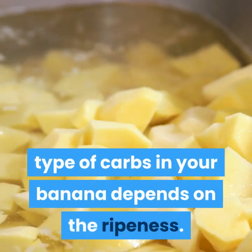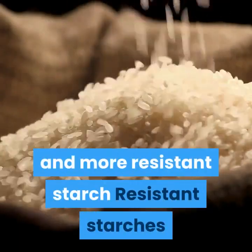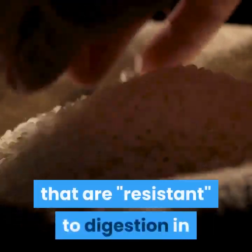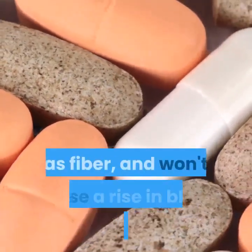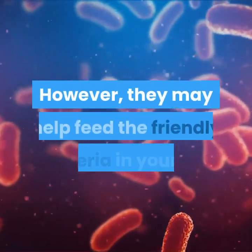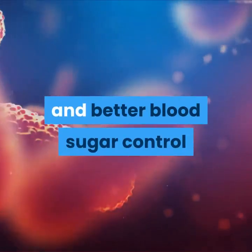The type of carbs in your banana depends on the ripeness. Green or unripe bananas contain less sugar and more resistant starch. Resistant starches are long chains of glucose, starch, that are resistant to digestion in the upper part of your digestive system. This means that they function in a similar way as fiber, and won't cause a rise in blood sugar levels. However, they may help feed the friendly bacteria in your gut, which has been linked to improved metabolic health and better blood sugar control.